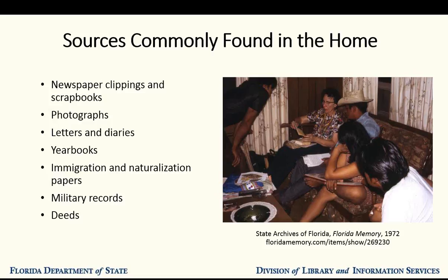Military records can give you some info on what the person was doing when, and often they list who was the next of kin on some of these things. There may be a physical description of somebody who's long gone that you don't have a picture for. And deed records for property can also be a big clue as to where people were.